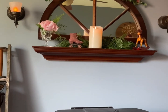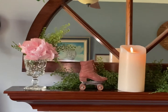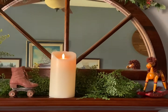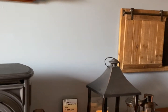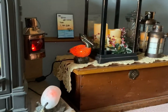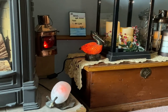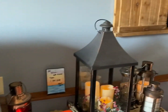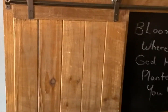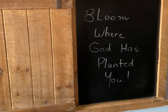our mantle. I love mixing the wood with metal, with glass, greenery. I find it very comforting. An old trunk that I found at a thrift store. It was so cheap, I think it was $3. So I love that. And then I always wanted a chalkboard, and of course we all want these barn board things, and I decided to put it there.